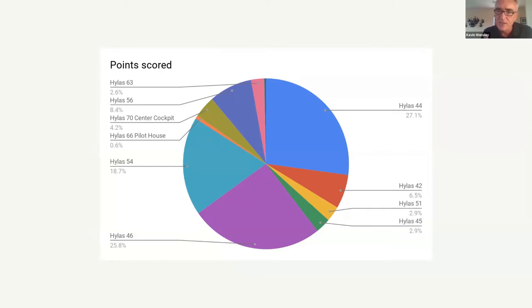Then we went through a phase of the 42, the 51, the 45, but then we hit on the 46. And the 46 was the start of what we think of as the semi-custom built yachts. In fact, we've got a 46 in build right now. That was very successful. Then folks said, we want a bigger yacht. And so we went to the 54, which ultimately became the 56 with a slight modification. And then in recent years, we moved to the 70 and the 63.